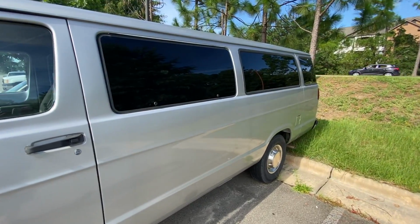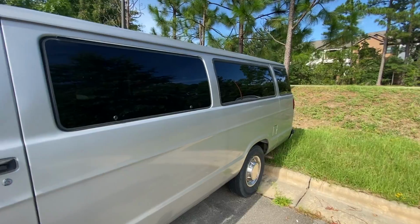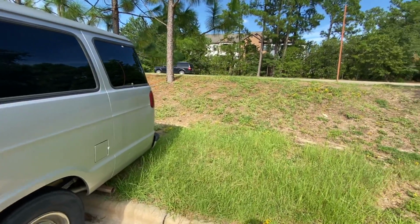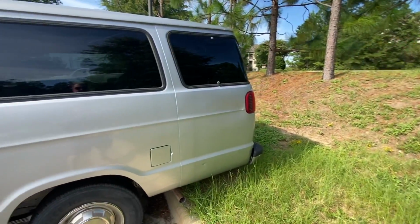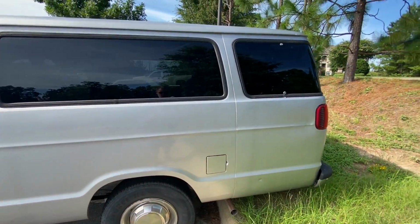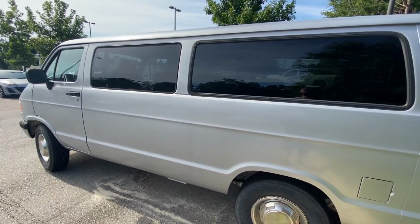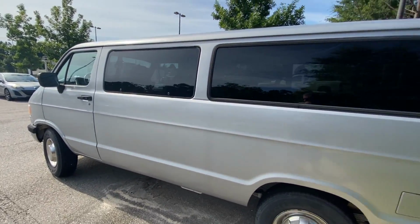I mean, this would be a good, you know, for those people that do the van life thing, you could do a massive conversion in something this big. You got all kinds of room in here. Yeah, you could literally turn this into a little RV or something.